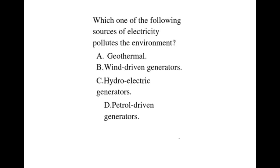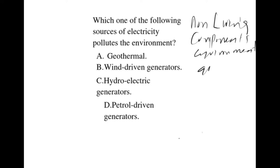Which one of the following sources of electricity pollutes the environment? When you look at the environment, which refers to our surrounding, we have those things that form the environment, including the major and the minor components, which are divided into living and non-living. When you talk of the non-living components of the environment, they include air, water, and soil. These three are the ones that are usually polluted by the activities of man or any other activities by introducing impure substances to these components.